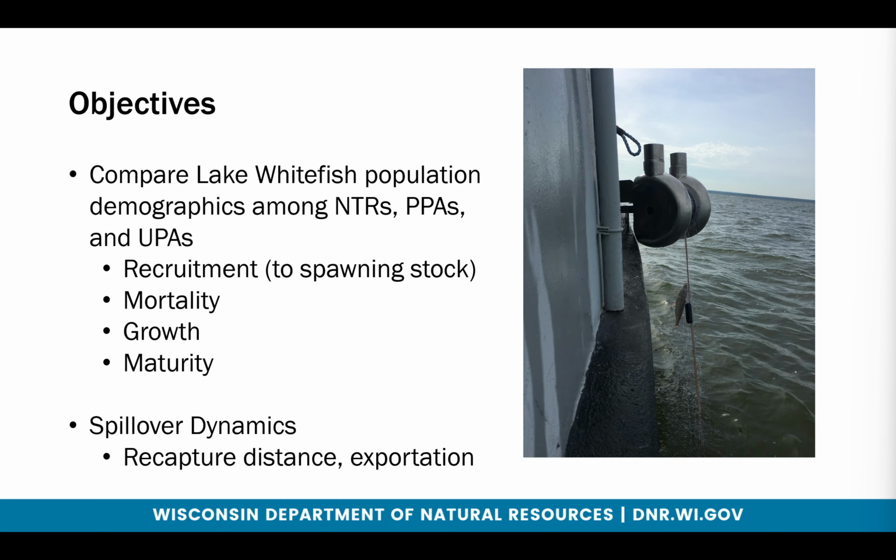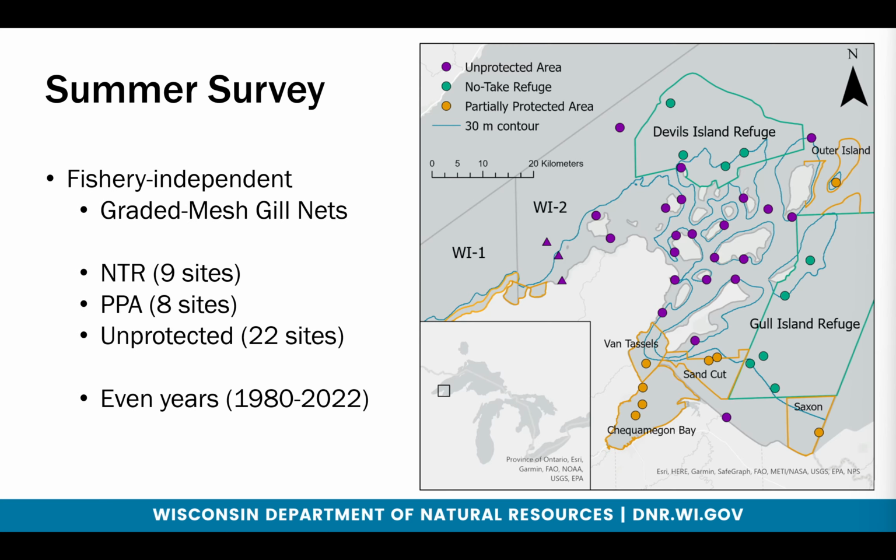So the overall objective was to compare lake whitefish population demographics among these different areas. We're going to be looking at recruitment, defined as recruitment to the spawning stock, mortality, growth, and maturity rates. And we did a simple tag recapture study to investigate some spillover dynamics, including recapture distances and exportation rates.